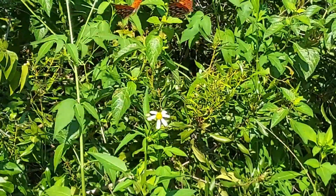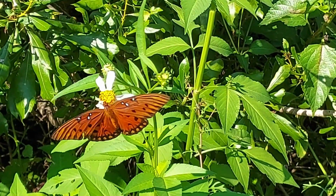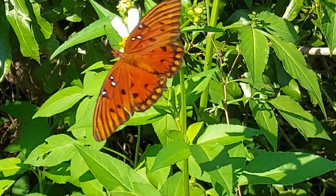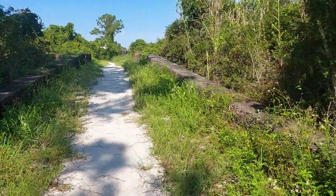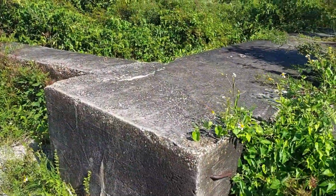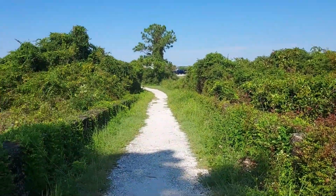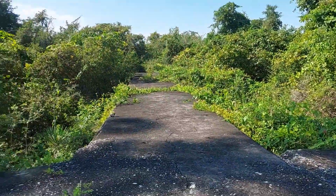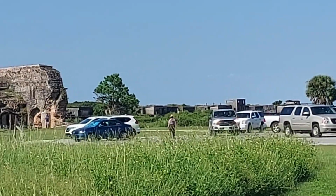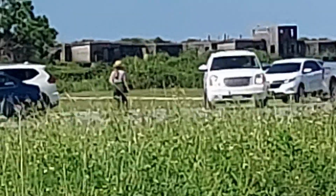The Florida Trail traverses 1,300 miles through the state of Florida, from the Panhandle all the way down to the Everglades. When I finally arrived at the fort, cars were piling in to park and find their viewing spot for the Blue Angels practice.